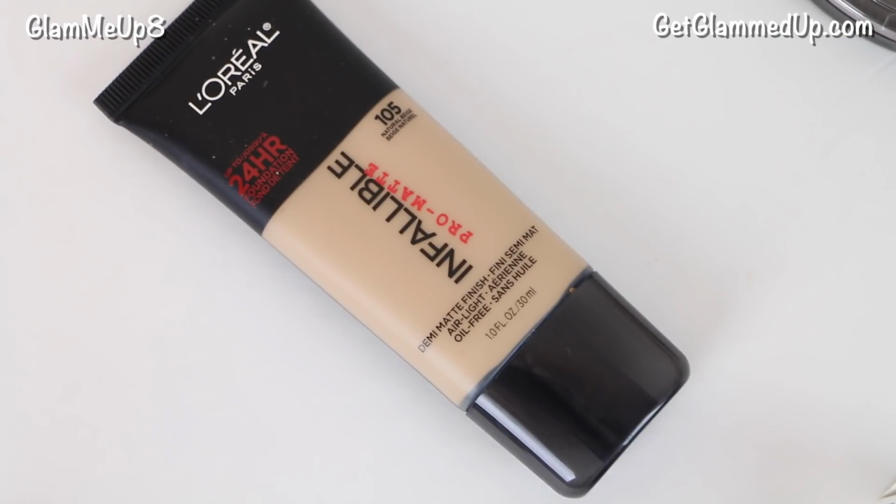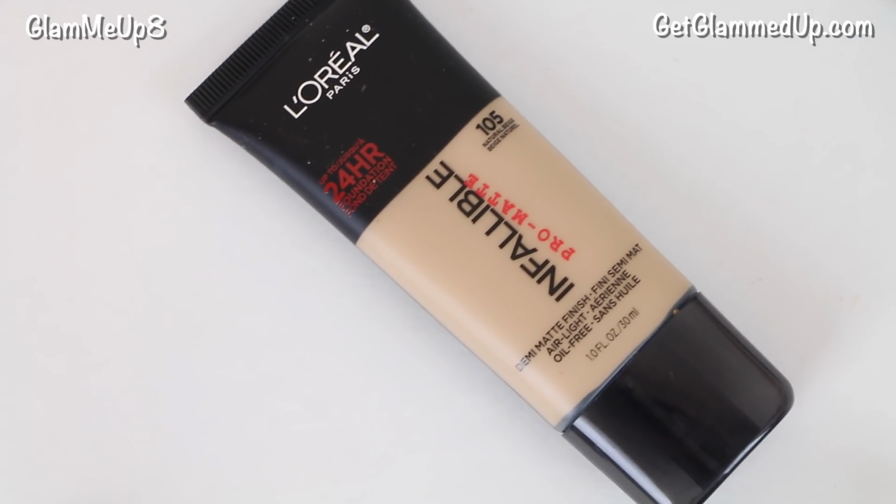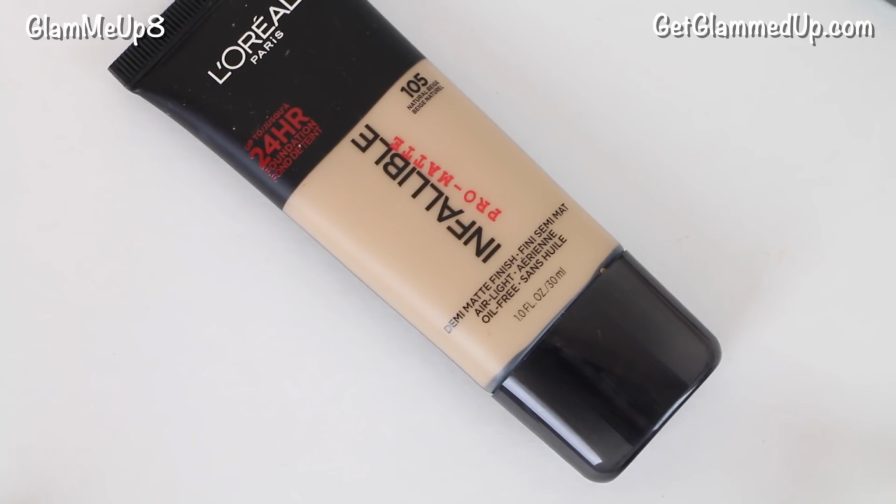So this is the first thing that I'm using. This is the L'Oreal Infallible Pro Matte Demi Matte Finish, Semi-Matte Finish foundation. So this is super lightweight. I was really impressed with this. I actually love using a matte foundation because I do get really oily, and this lasted on me all day. So I've been using this for about a week now. I wanted to test it out before this video. But I really like it.